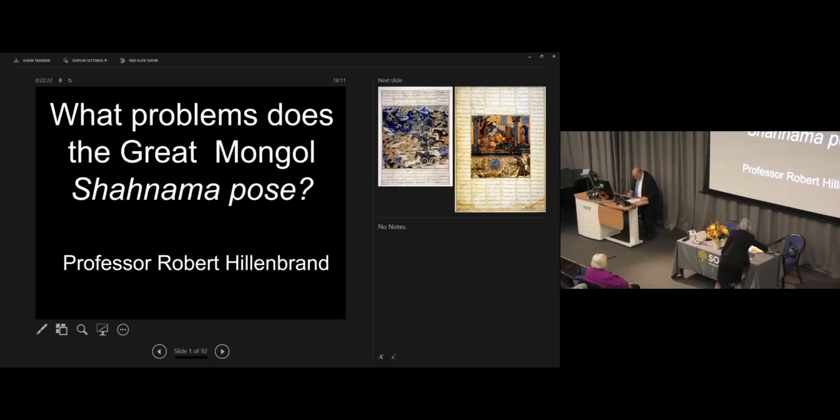I want to reflect tonight on one of the best-known works of medieval Iranian art, the great Mongol Shahnama. But paradoxically, any closely focused study of it reveals not only huge gaps in information, but also deep-seated problems that hinder our understanding of it. The familiar problems of date, provenance, and patronage have monopolized the attention of most scholars who have tackled this manuscript. Of course, it's plainly unwise to proceed with any analysis until such basic facts are established. But the corollary has been the neglect of many other curious aspects of this enigmatic masterpiece.